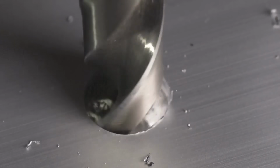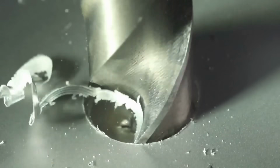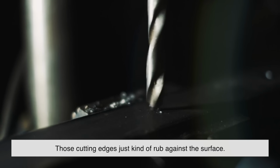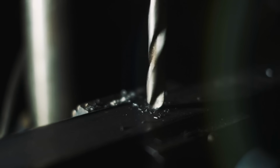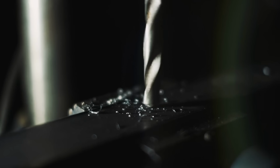When you apply downward pressure and rotate clockwise, those edges scoop material out of the way, forming spiral-shaped shavings called swarf. If you reverse the spin without reversing the bit's geometry, those cutting edges just kind of rub against the surface. There's no real cutting happening. It's like trying to slice a tomato with the back of a knife. You might get a dent, maybe a little friction, but that's about it. So clockwise rotation isn't just a preference. It's built into the very shape and mechanics of the bit itself.